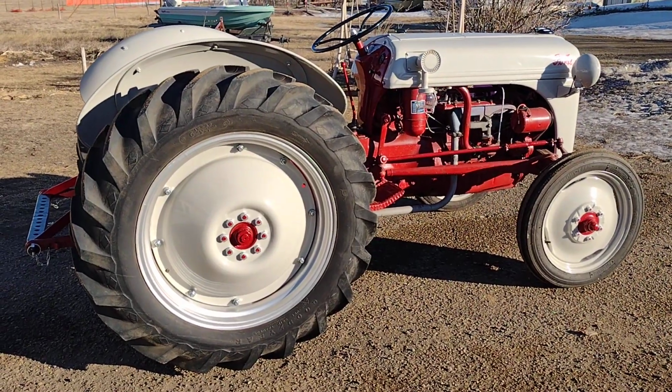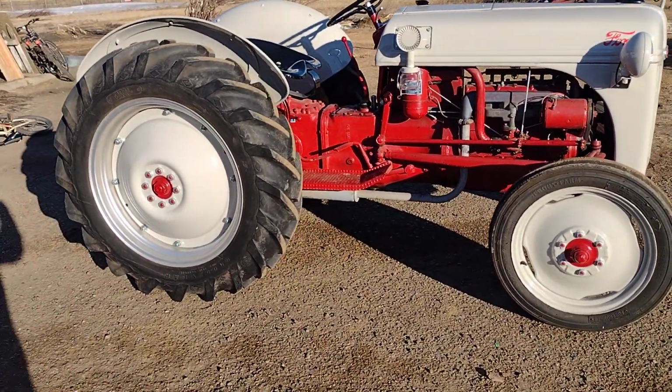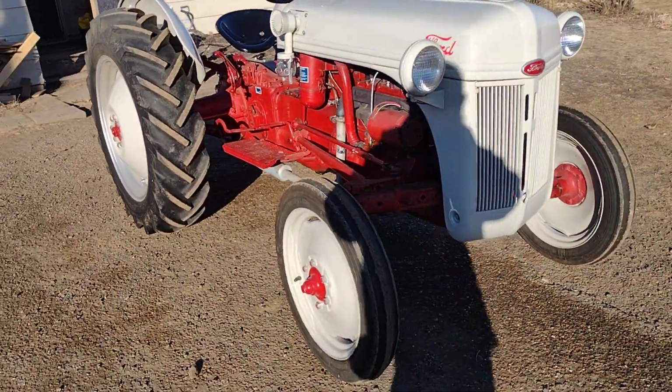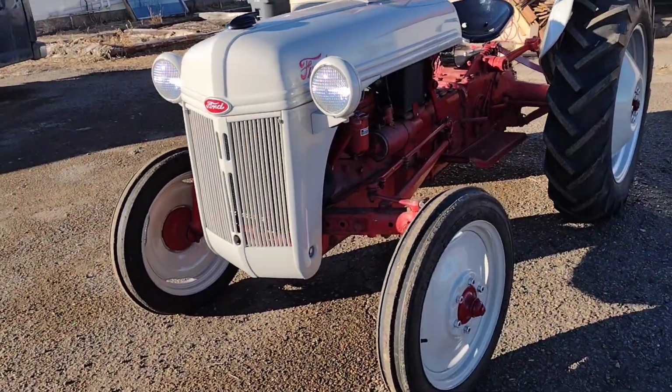Good morning. I don't know if you can hear this. It's pretty windy today. This is the Ford 8N that I picked up yesterday. This is going to help us do some market gardening, hopefully.